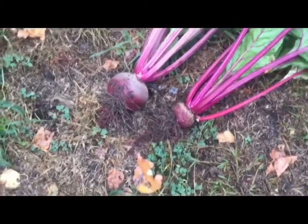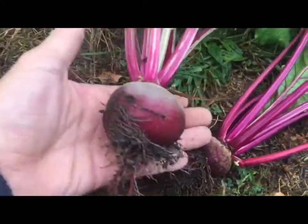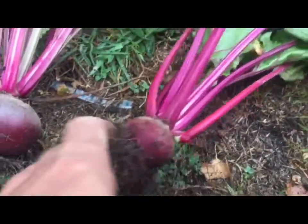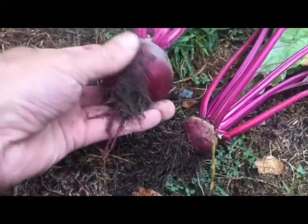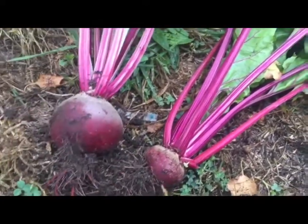Two beetroot. This one's all right, it's not bad. This one I could have left a little bit longer, but never mind. I didn't want to get them when they're too woody, so I'm sure she'd tell me what they're like if I ask her.